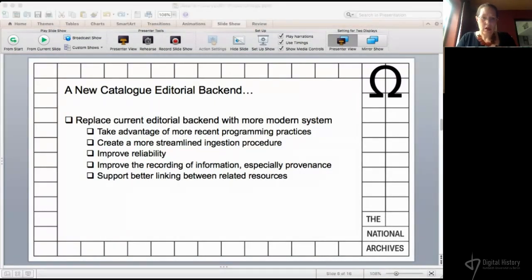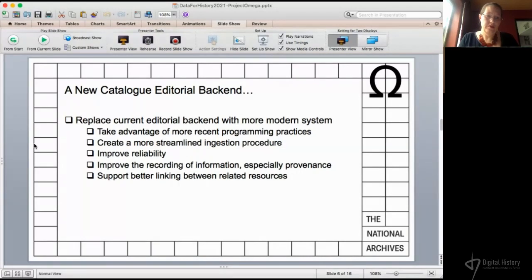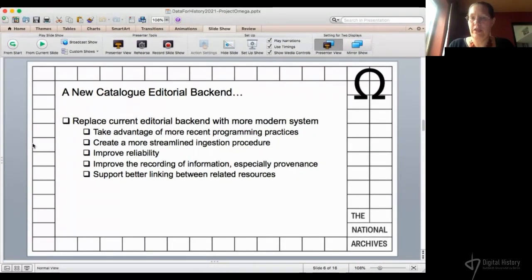So the idea is we need to create a new catalogue backend for editorial purposes to take advantage of more recent programming practices, amazing innovations like the fact that the computer knows what year it is, and therefore where we have things that are set to happen every year, we don't need to manually go in and change the date, little minor programming improvements from the last 20 years like that, to improve the ingestion procedure where we get the data in from government. The current procedure is very clunky and involves a very hard to maintain Perl script and command line interface, which isn't the best for our archivists, to improve reliability and allow us to include extra information such as provenance that is currently being lost and not recorded.